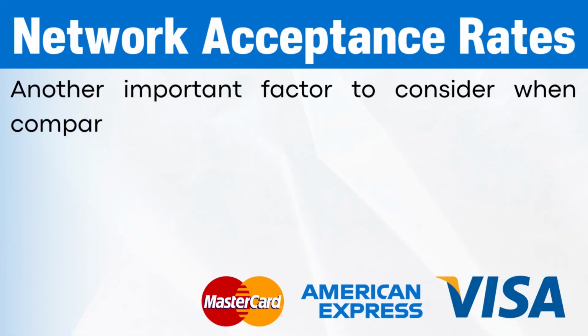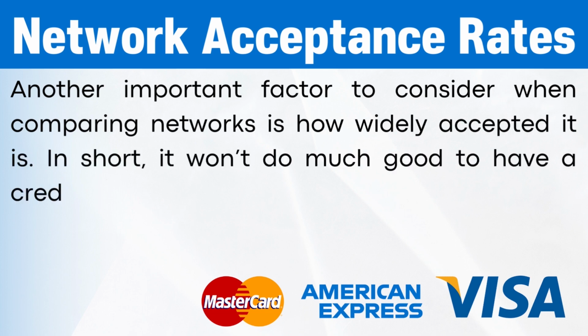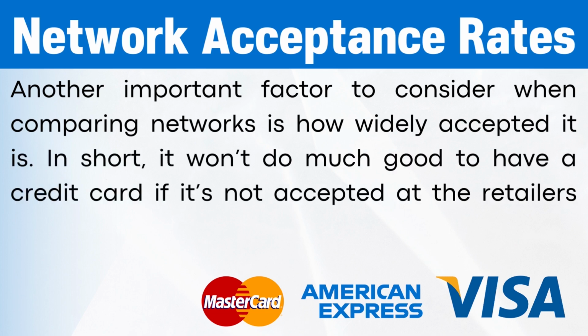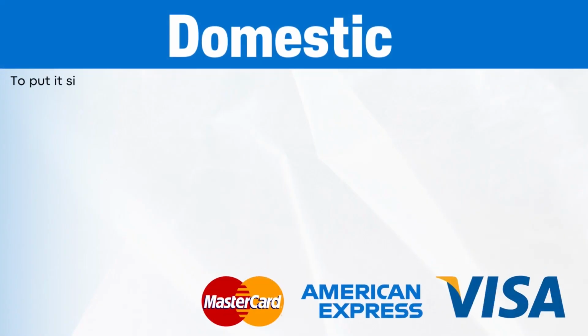Network acceptance rates. Another important factor to consider when comparing networks is how widely accepted it is. In short, it won't do much good to have a credit card if it's not accepted at the retailers you plan to visit. Domestic. To put it simply, the more merchants that accept your card, the better the card's network.